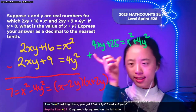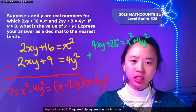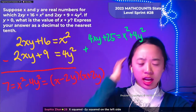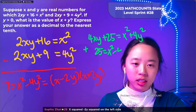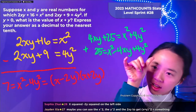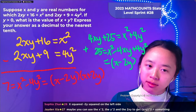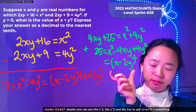Well, looking at this equation, it doesn't really look like we can do much with it, but actually, notice that if you move 4xy to the other side, maybe it's kind of nice, because then you have 25 is equal to x squared minus 4xy plus 4y squared. And I think this is actually a square, because this is equal to x minus 2y squared. You can look at that and verify, but this should be true.